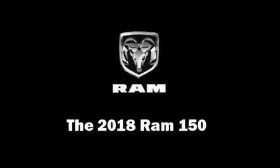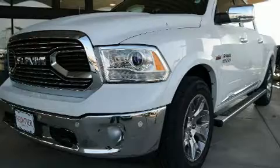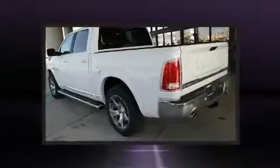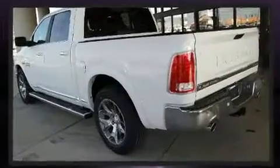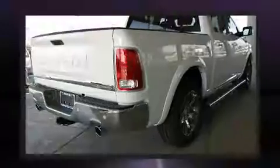the 2018 Ram 1500. This four-door, five-passenger truck stands out among competitors in its class. Smooth gear shifts are achieved thanks to the powerful 8-cylinder engine, and load-leveling rear suspension maintains a comfortable ride.